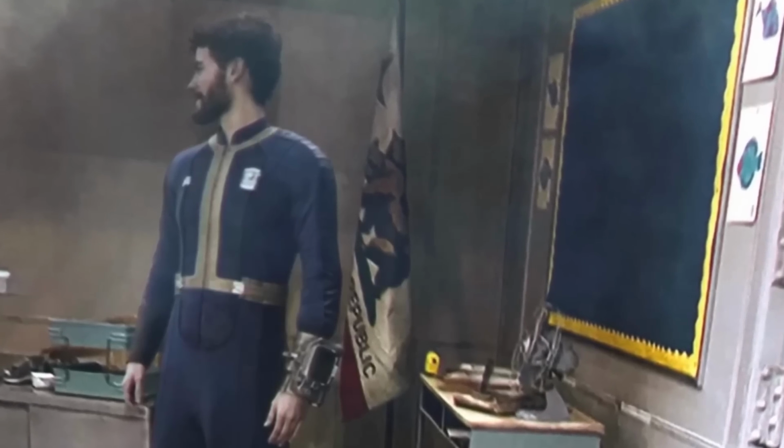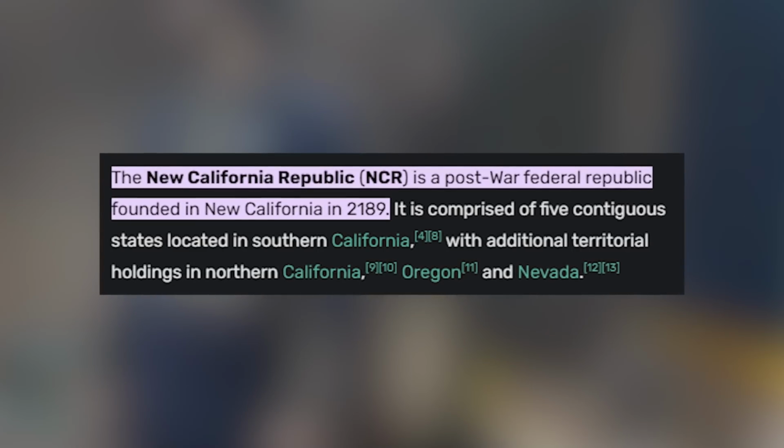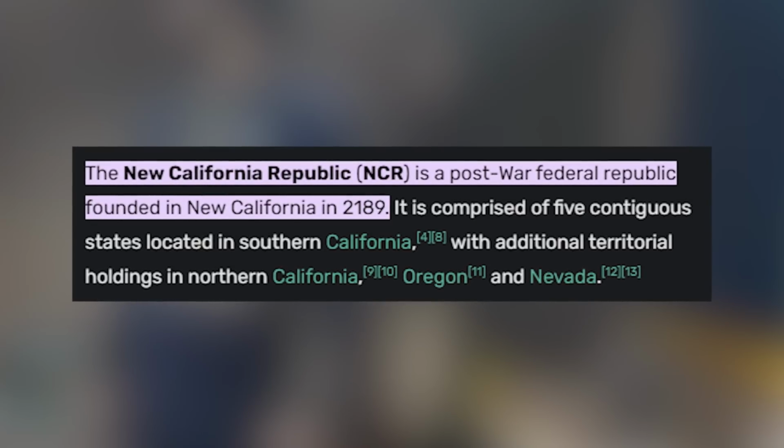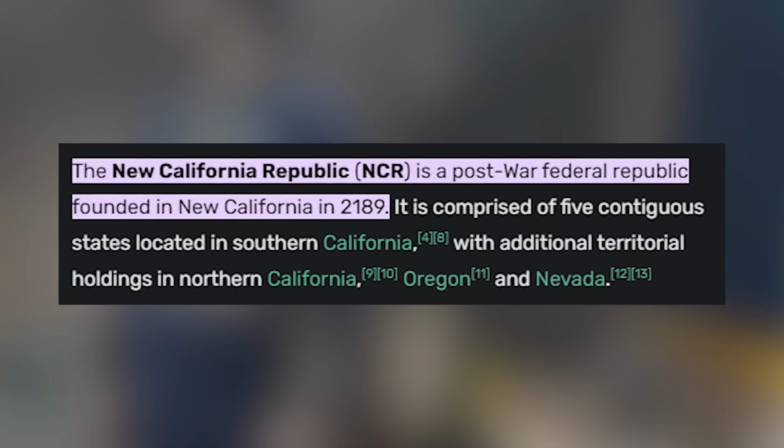You see, this is really important because there is actually a vault photo that we've covered before, where a vault dweller is standing there with the NCR flag in the background. Now, according to, again, the Fallout Wiki, the New California Republic is a post-war federal republic founded in New California in 2189. What this could likely indicate to us Fallout fans is that there is a vault somewhere that the NCR saw so much value in that after it had opened, because for the NCR to be made, they had to leave the vaults, right? They went to a vault and effectively conquered it.